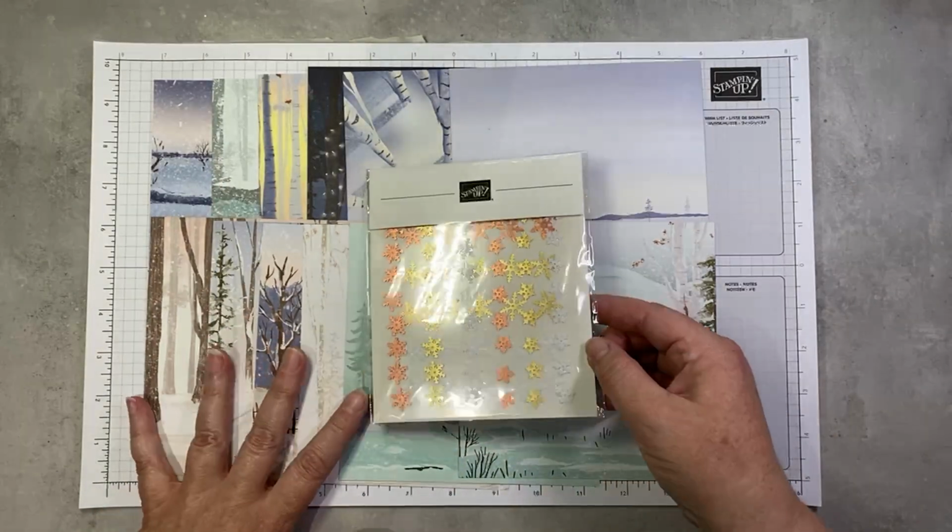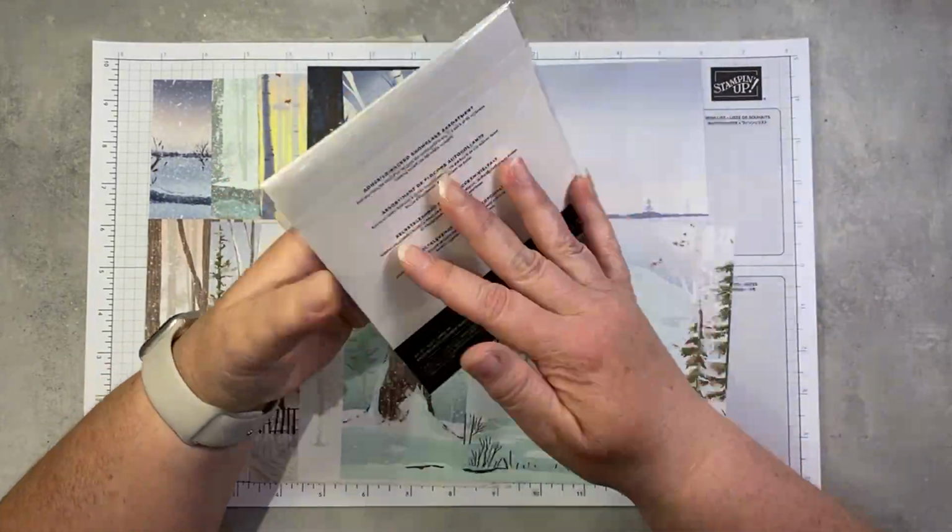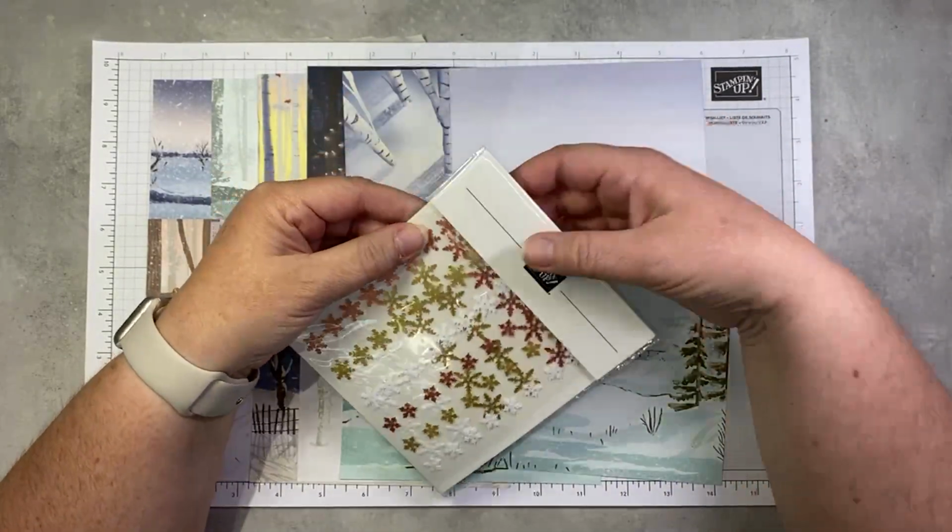All right, so then we have these cute embellishments. These are the adhesive back snowflake assortment.